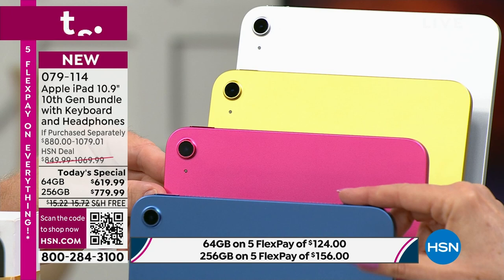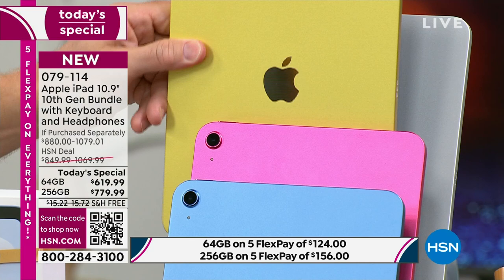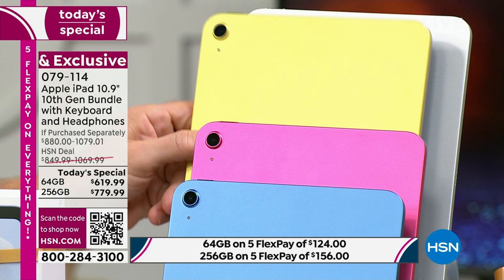It is a deep, rich blue, okay? That's gonna be that sunset pink, as I call it. This is actually what we're calling yellow. It is a really, almost like a polished gold. It's just gorgeous. I should say brushed gold. And then we also have it in the silver.